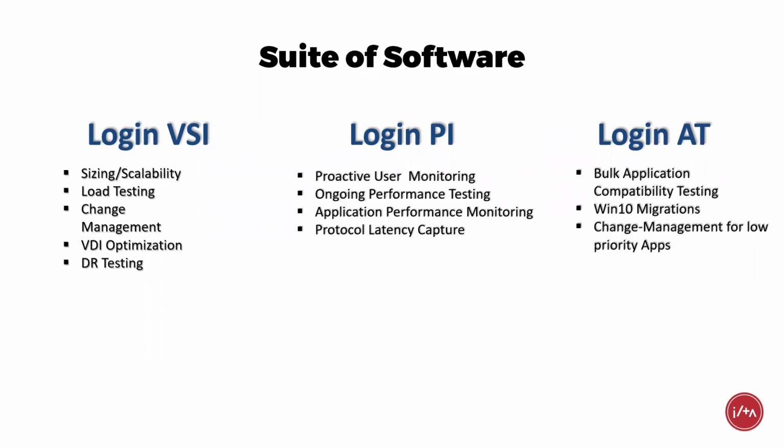That tool can also be used for things like change management. If you're dealing with situations such as Windows 10 migrations or some of the vulnerabilities like L1TF, the ability to test your environment prior to making any major change, validating that in a change management scenario before you kick that out into production, and it can also be used for things like VDI optimization and DR testing.